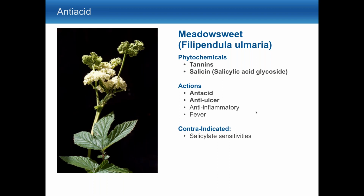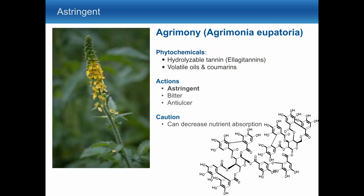I would love it if someone did a comparison of meadowsweet to aspirin or ibuprofen and did a comparison of how effective were they at decreasing pain and what was the prevalence of stomach ulcers between the two groups, because that would be kind of a neat thing to see in a study, I think.